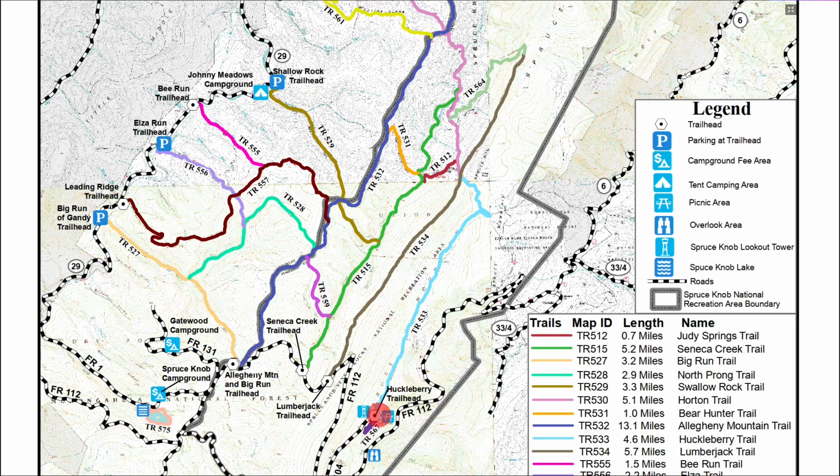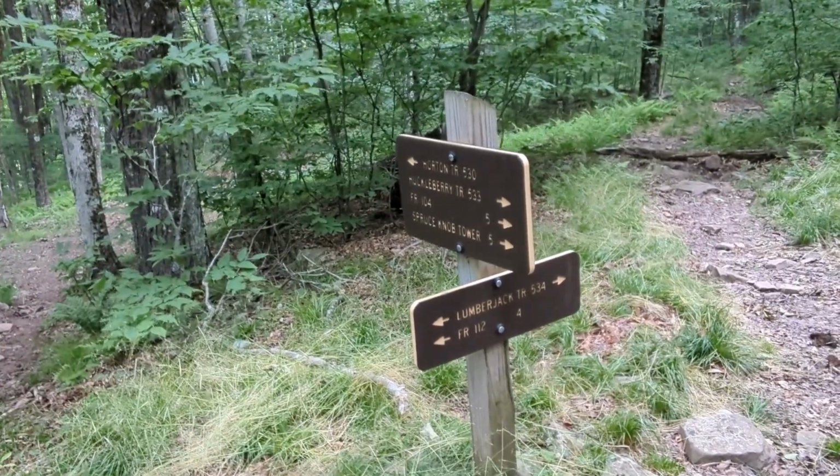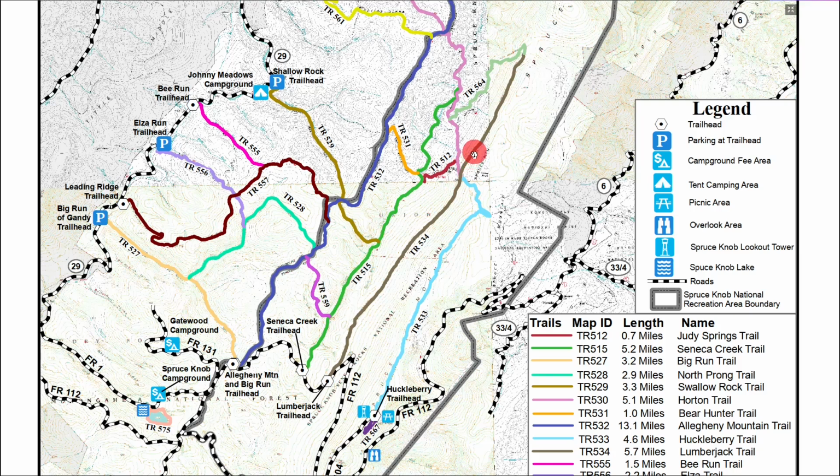What we did is we hiked down the Huckleberry Trail, which is this light blue colored trail here. We worked our way north down the Huckleberry Trail, and we came to the point where it intersects with both the Horton Trail, which is this pink colored trail, and the Lumberjack Trail, which is this brown colored trail. At that point we turned right and we headed down the Lumberjack Trail.